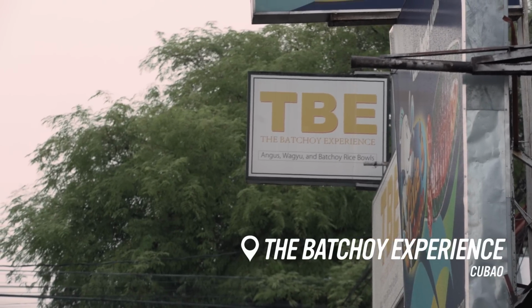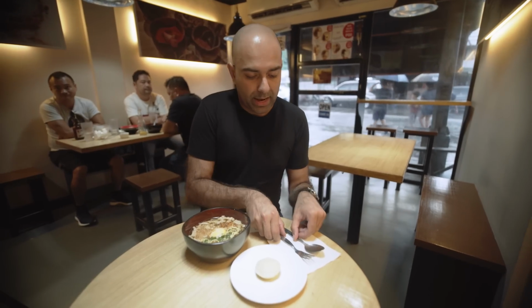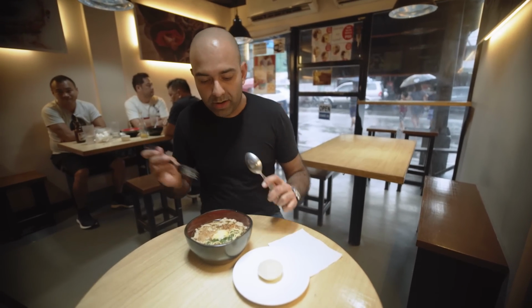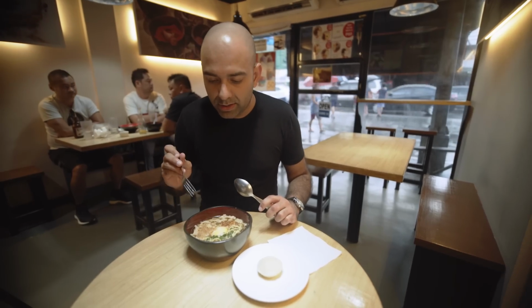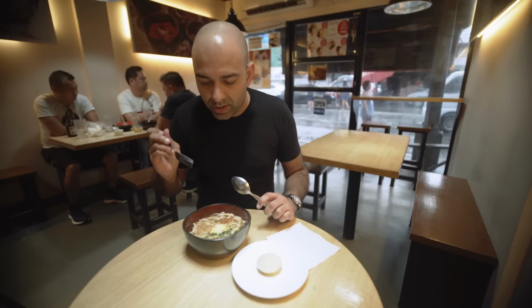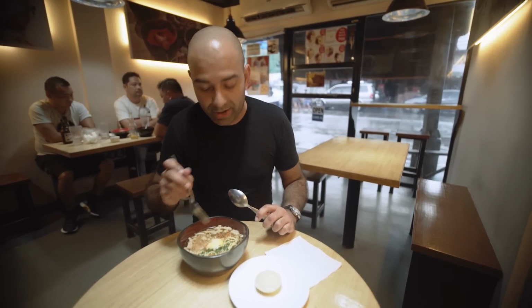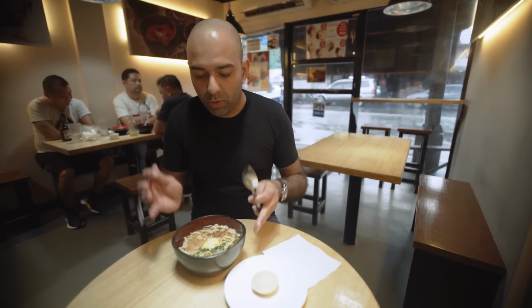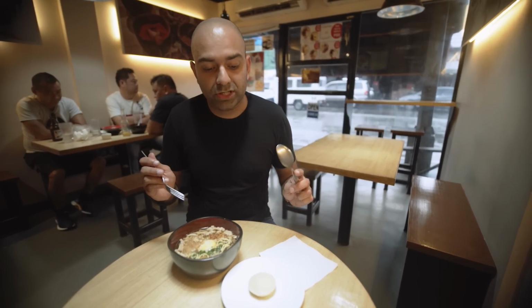This is a classic bowl of batchoy. Now, the dish originates from the district of La Paz in Iloilo City, which is on an island north of Cebu. And batchoy consists of mickey noodles, which is egg noodles. You have pork liver, pork loin, you have ox tripe and egg. There's also chicharron, which is pork cracklings. And they're all in a bowl of beef broth. Now, this comes with puto, which is actually rice cake.